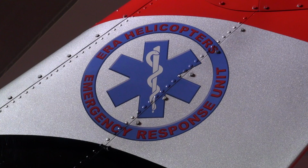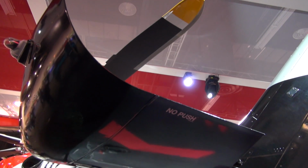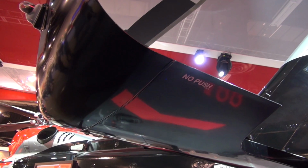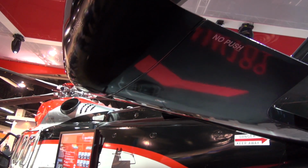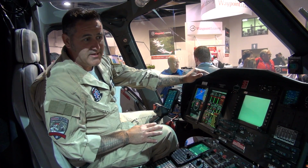We're a 24/7 search and rescue company out of the Gulf of Mexico. It's Air Helicopters partnered with Priority One, guys in blue. The cockpit's configured for two pilots, one left seat, one right seat. We've got dual Goodrich hoist. We've got flight controls up front so we can control the aircraft from either side.